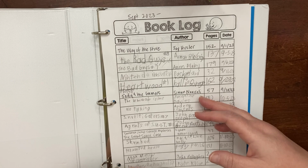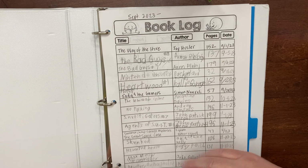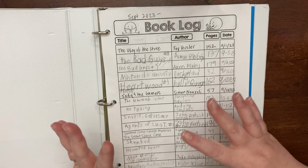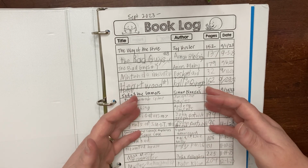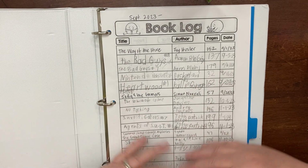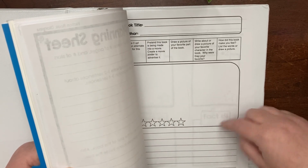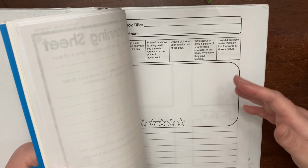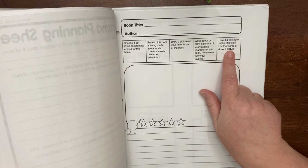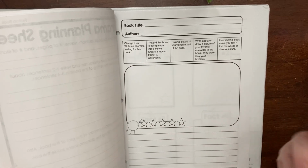I found that trying to put this focus on the literary element, and let's break down the setting, and all of that, was making the reading not fun for them. So we moved back to their independent reading being very much their independent reading. They pick it. All I ask now is that they log it, and occasionally I have them do one of these pages. I don't have them do one for every single book they read now, but for the majority of them, this doesn't take them too long to do. They pick which activity they want to do for that book. Usually they pick whatever one lets them just draw a picture, and they rate it, and that's pretty much it.